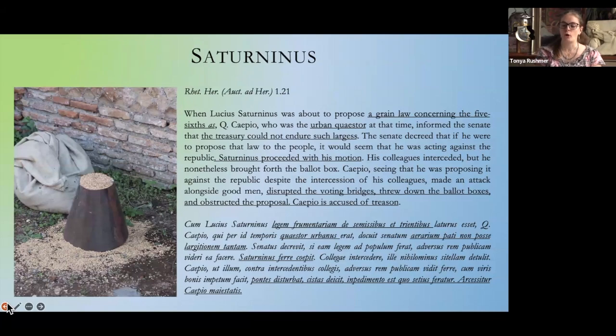Saturninus proposed lowering the cost of the distributions from the 6 1/3 asses to 5/6 of an as. So it's a pretty significant reduction, about an eighth, I think, of the previous amount. So you could pay one sesterce thereabouts for five whole modii. I've also included here one modius filled up with grain, so you can see quite how much it is. If you've got five of those, it's practically a wheelbarrow that you'd have to be carrying away.